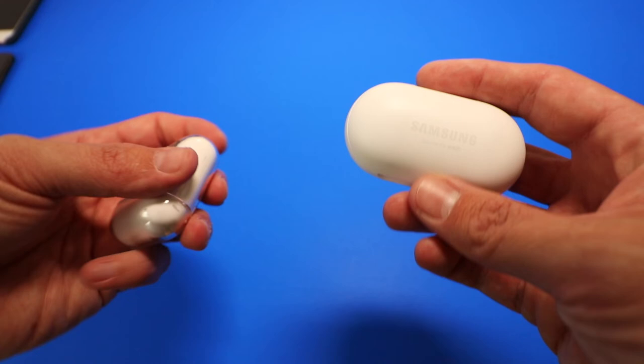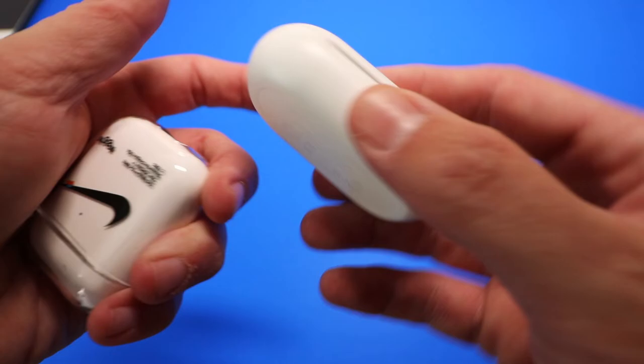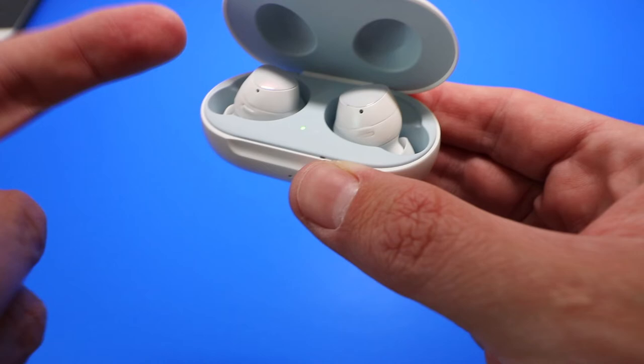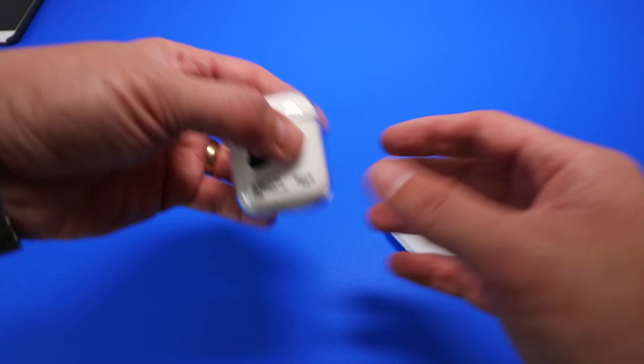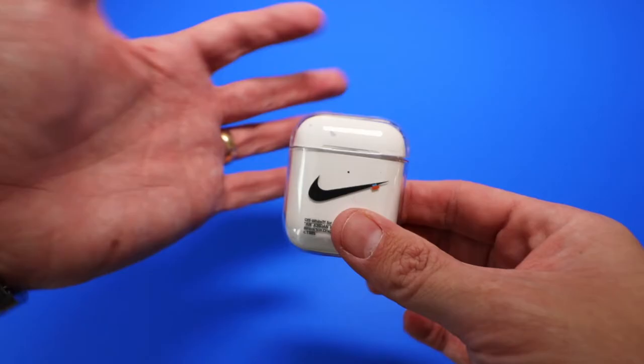Next up is earbuds, what I've been using. So these are the Samsung Galaxy Buds that actually came free with the S10, which I managed to get, but the S10's no longer here, but I do have the Galaxy Buds still. Charges off USB-C, these are absolutely fantastic, the noise is superb, fit in your ear really nice, and these are what I've been using with my Android device.